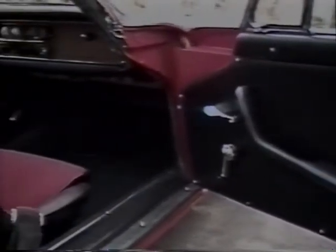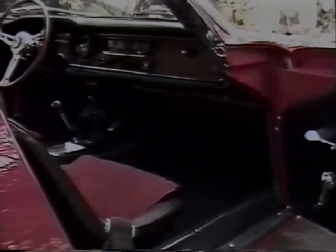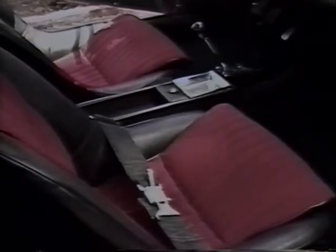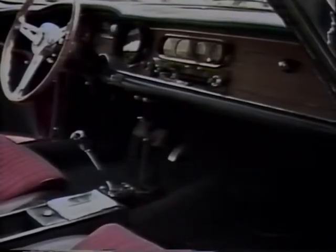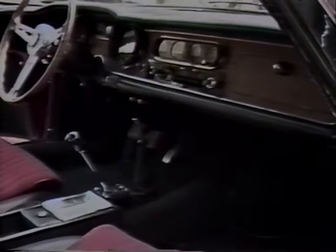The interior of the GTB series was typically Ferrari class. Leather and wood abounds here, and the seats are constructed from cloth and leather. Complete instrumentation left no doubt in the driver's mind as to what was going on at all times with his prized possession.